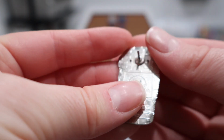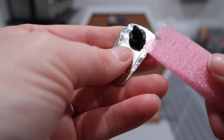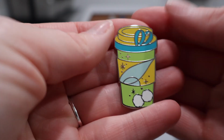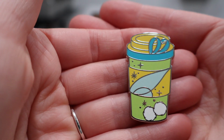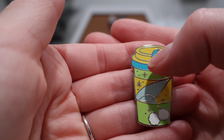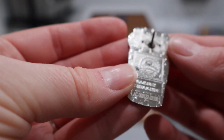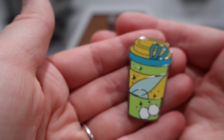Classic, traditional feeling. And then we have Tinkerbell. Fun fact, Vader's favorite character and his main collection is Tinkerbell. That is a very cute pin as well. Love the little stars around it, her wing, the yellow and the green that we associate with Tinkerbell.